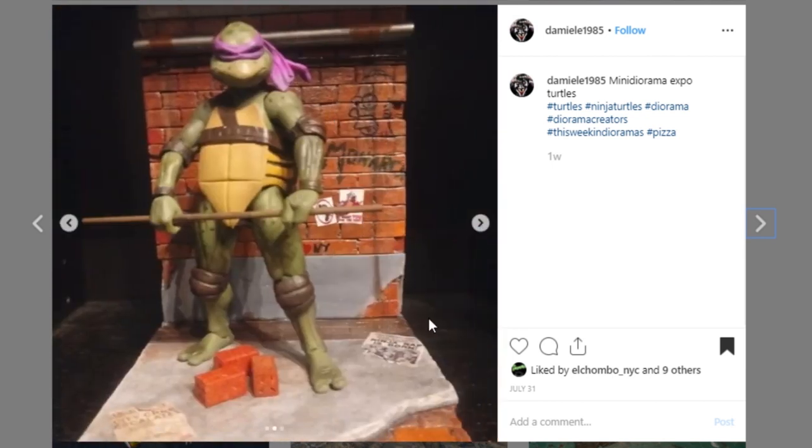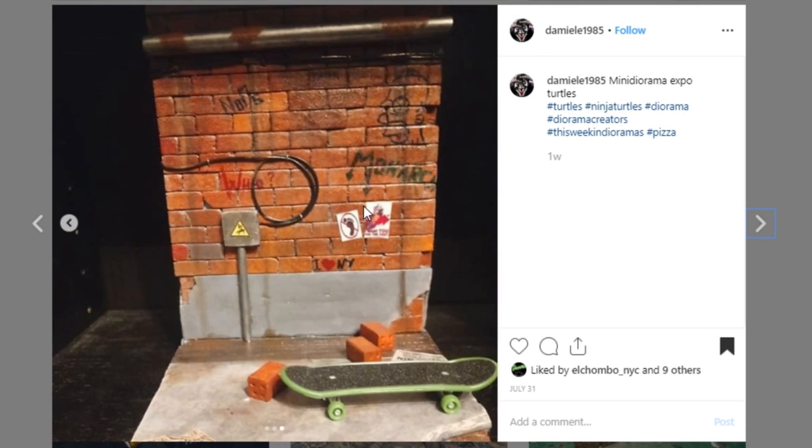Let's see what else we got here. Obviously, having the little newspapers splattered onto the concrete is awesome. But look at this. I didn't notice this before. The concrete stops, and then you see more brick. So that is a really cool detail. Same thing right here. Those are some details that I always really like, when people do that hidden brick kind of feature, and it always looks so good. Loving this little cord to the power box. So awesome job to Demiel 1985.